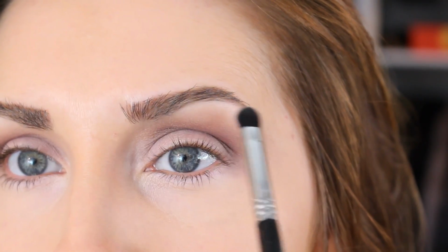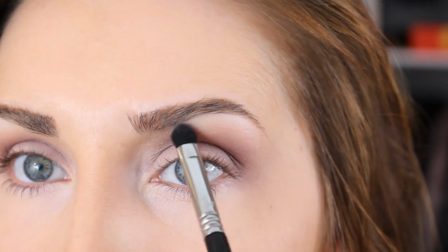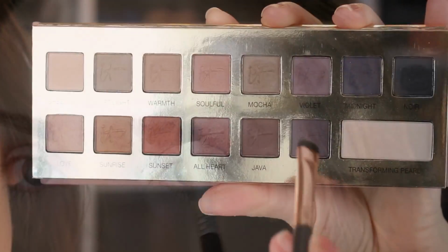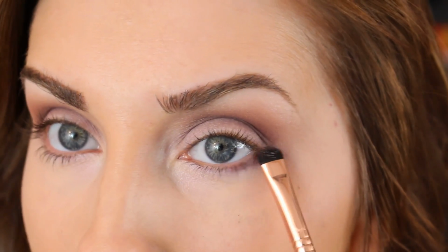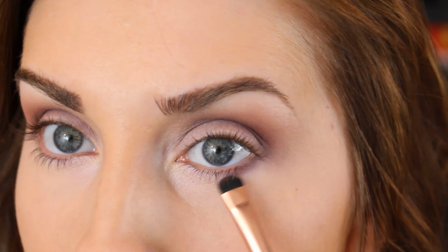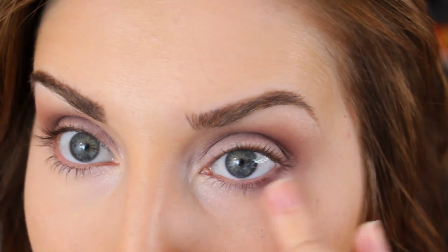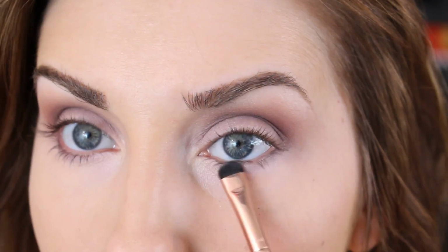This is an E32 brush. I know it just works perfect for your brow highlight. So apply just a little bit of that. I'm gonna take a little bit of this color, put a little bit of that on the lower lash line, just on the outer part, and blend it a little. We don't want the look to get too dark. And then put the Transforming Pearl over it, and it'll really brighten it up.